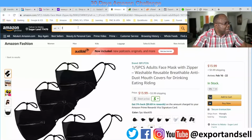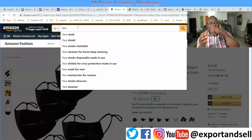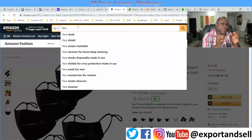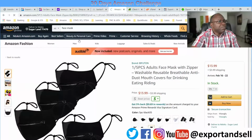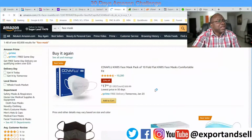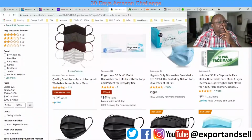So again, come here and type face. So you can see, like I told you, Amazon is a search engine. As soon as I type face, the most popular word that people are searching for that has to do with face is face mask. And that's why face mask came up. You see, face mask, face shield, face mask, washable. So let's look at just the first one, face mask. So again, you have it here.